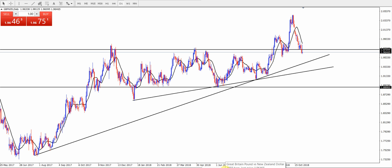If you look at your monthly chart, you can see that if it closes this way for the month, then this is a very clear indication that we should expect this pair to fall heavily next week and into next month. This is it on the weekly.